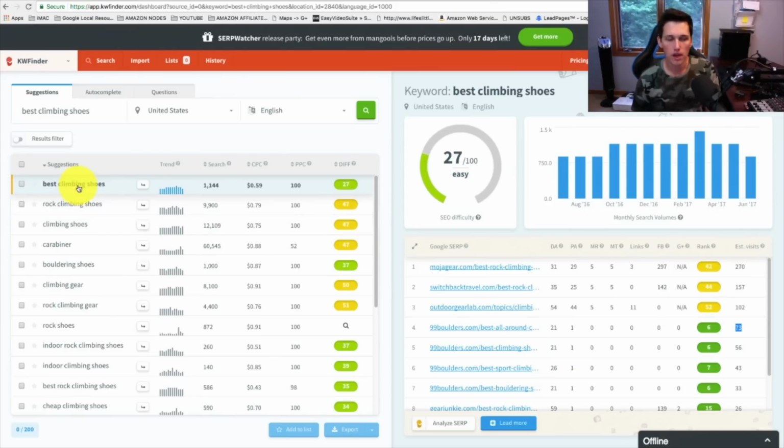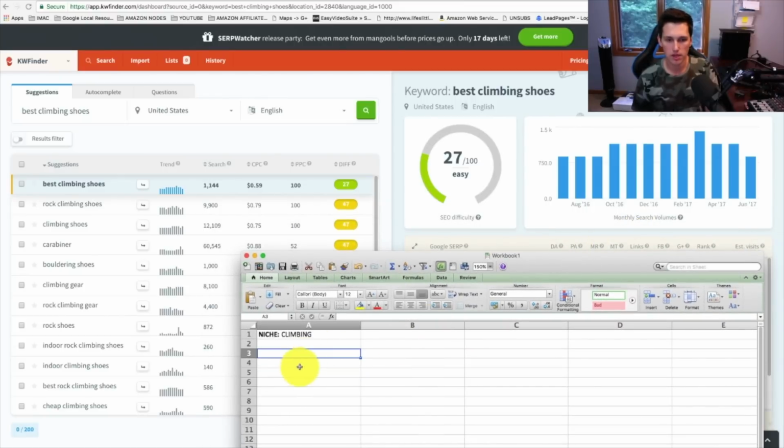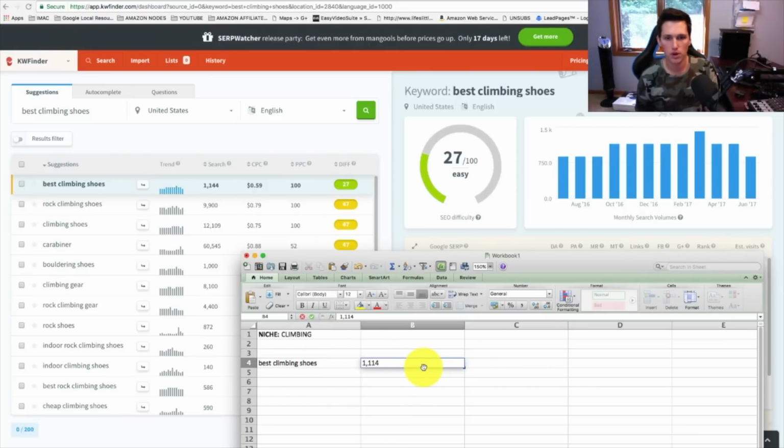Okay, so I really like this best climbing shoes keyword right off the bat. It's great. It's got a competition score of 27. So what I'm going to start doing is I'm going to take my spreadsheet now and I'm going to start to populate data in there. And some of the data I want to populate is, first off, the keyword, best climbing shoes. And I want to know the monthly search volume, which in this case is 1,114. And I also want to know the SEO difficulty level, which is 27 in this case.